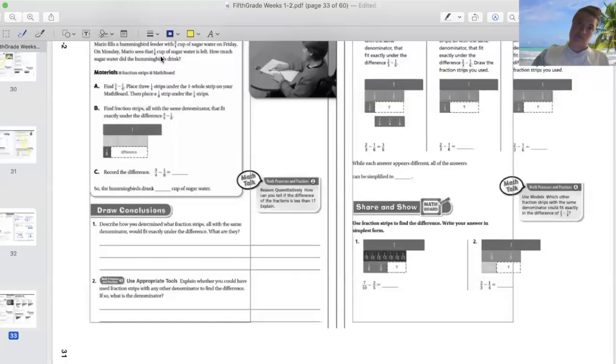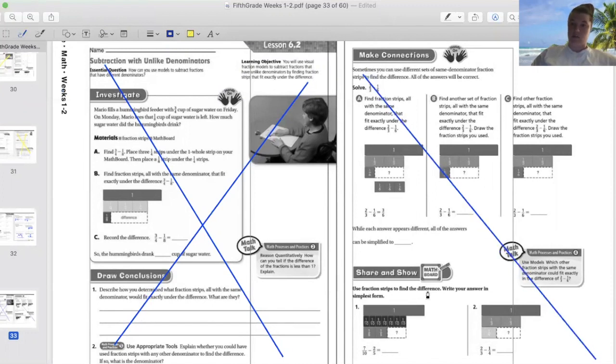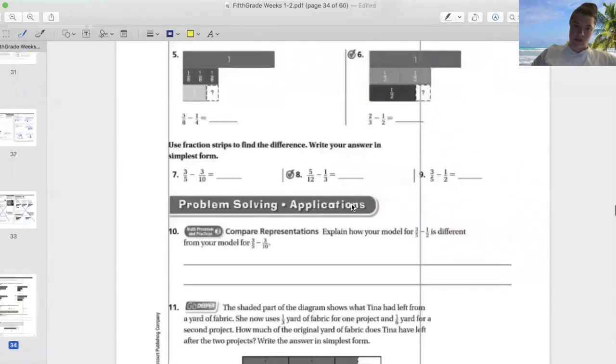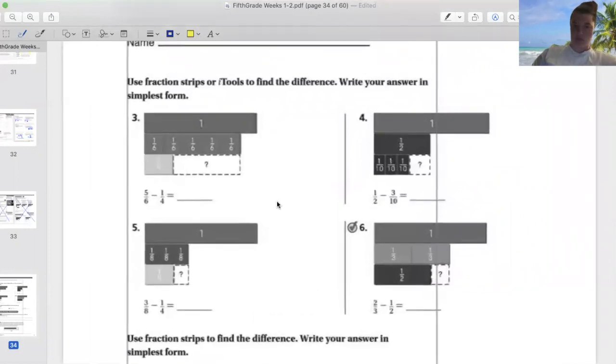All right, we are gonna do 1 more page today, so sorry. But we're gonna actually get rid of some pages too, so you're welcome. So because this lesson's asking for fraction strips, and I'm assuming most of you don't have those at home, I'm gonna let you cross out these first 2 pages on 6-2. And then we can problem solve these ones if we would like to.